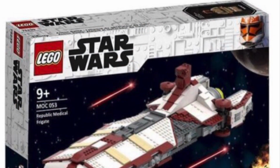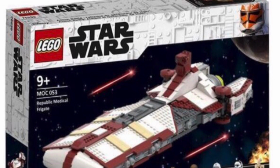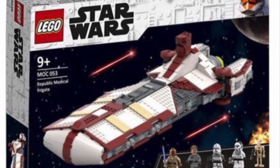Another ship we could see based off of the Clone Wars could be the Republic Medical Frigate. Obviously, these ships are a little bit smaller than the Venator, but still kind of a unique design. Are they as pretty and maybe as likely as a Venator getting released in LEGO Star Wars form? I don't think so, but still, a unique ship.